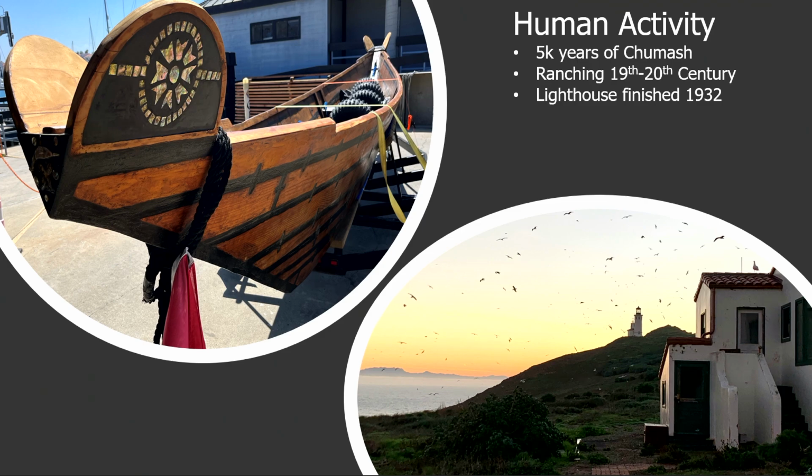Then in the 19th century, Europeans introduced sheep to the island to use as ranching for wool, and you can imagine that had really huge impacts on the ecosystems that were out there. That continues into the 20th century, and then in 1932, the Coast Guard built a permanent lighthouse structure on the island, and then a few years later built a foghorn that you can hear every 13 seconds if you come out to visit. Rain or sunshine, day or night, anytime, it's always there.